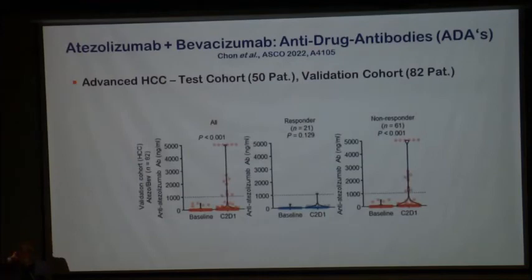Now, this story here I personally found particularly interesting. This is from ASCO this year, about a month old. And this is a Korean analysis that looked at anti-drug antibodies in atezolizumab-bevacizumab combination therapy. And here what you do see is that they looked at these anti-drug antibodies at baseline and at cycle 2, day 1. And what you see here is that obviously already in cycle 2, you do have a significant number of patients that show anti-drug antibodies against atezolizumab.